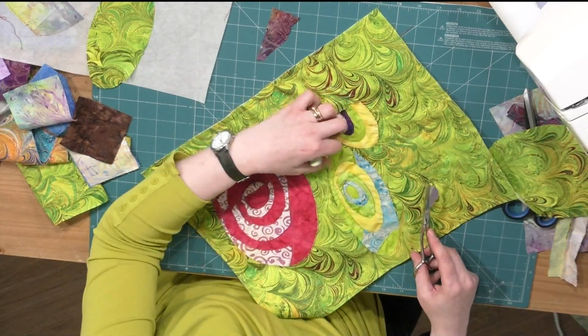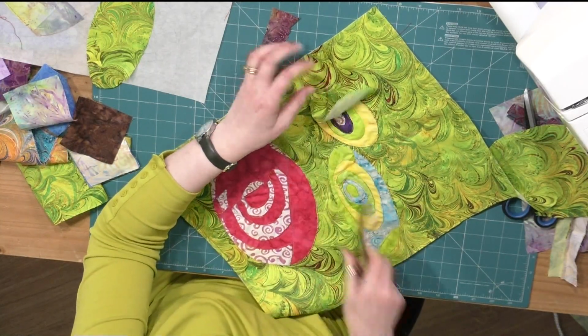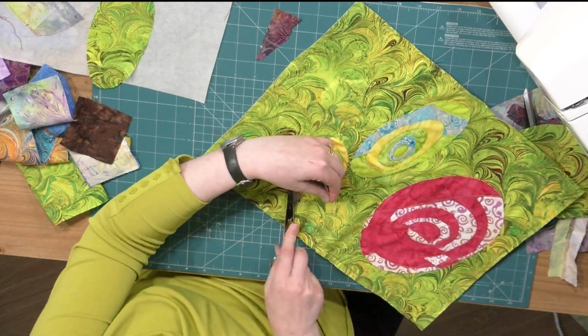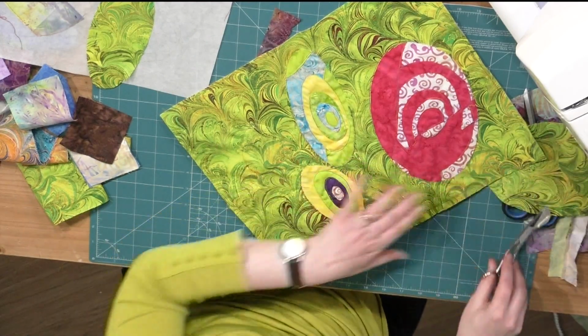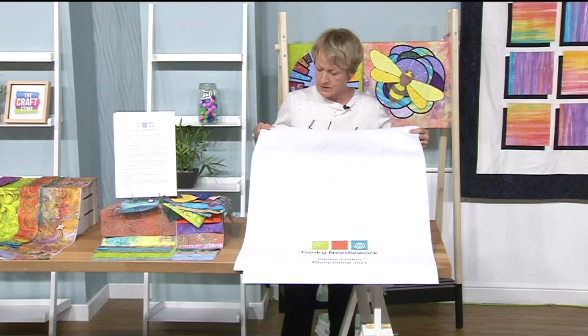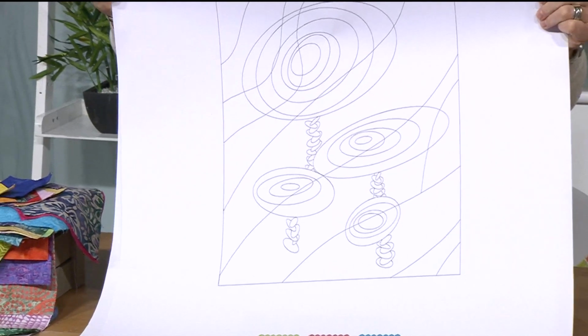Do you want me to get the pattern? Let me just find the garden pattern for you. Lots of people are going for just the pattern, pick and mix. Brilliant. Maybe you've got your own fabric, that's absolutely fine. So this is the garden pattern, there you go. If I lean that forward, you can see it.